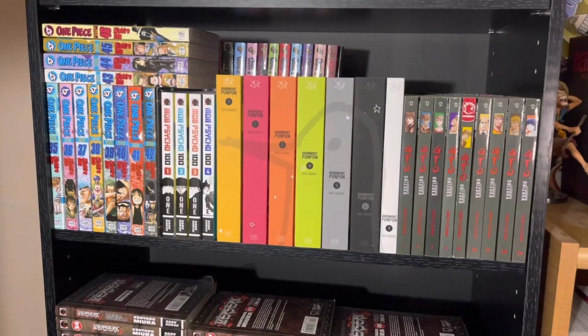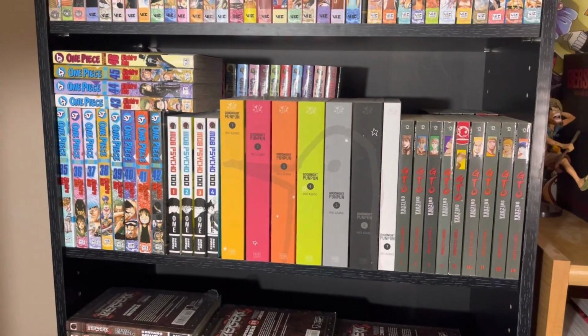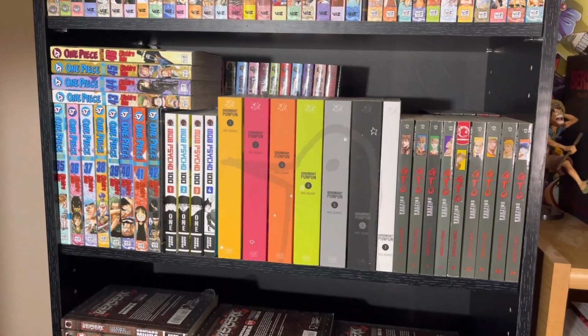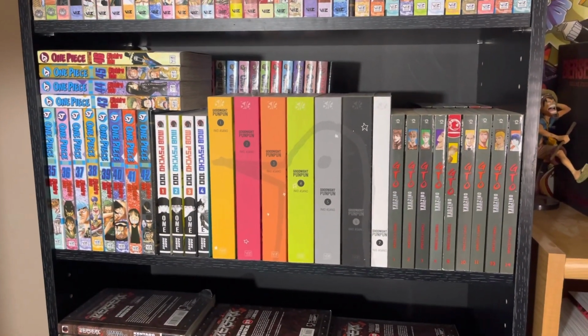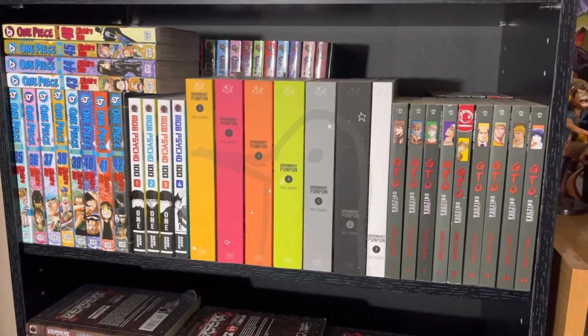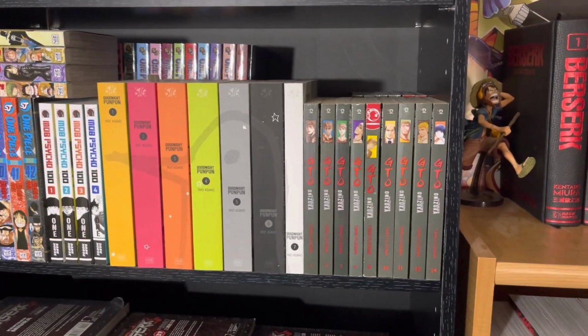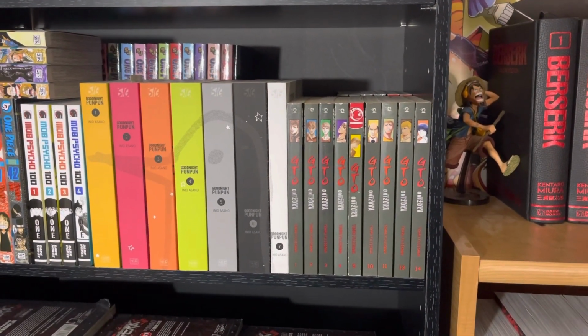All right, to the right of One Piece, we got Mob Psycho 1, 2, 3, and 4. Picked those up on a really good deal for Free Comic Book Day, buy 3, get 1 free. Shout out to Zach, he's the one who put me on that stuff. And to the right of that, we have Goodnight Punpun, complete 1 through 7. I haven't gotten around to it, but I feel like I'm not gonna like it just because of how sad it is and stuff like that. But it's definitely a must read in the manga world.